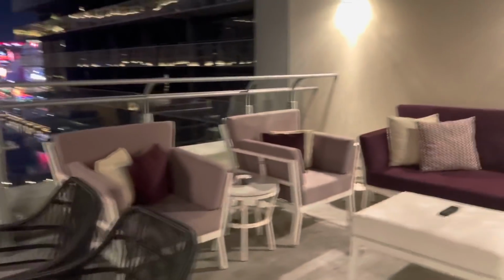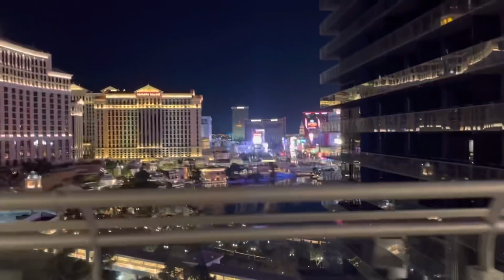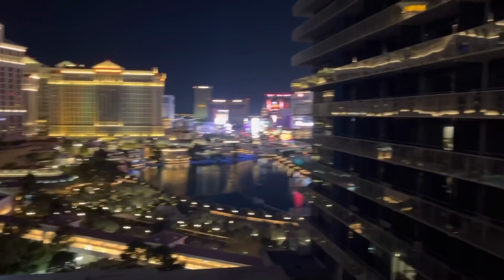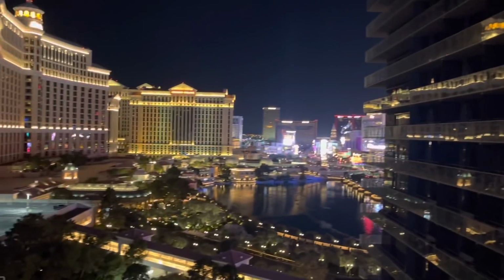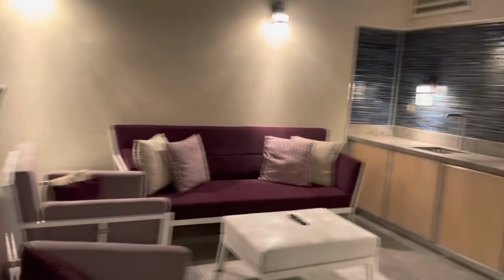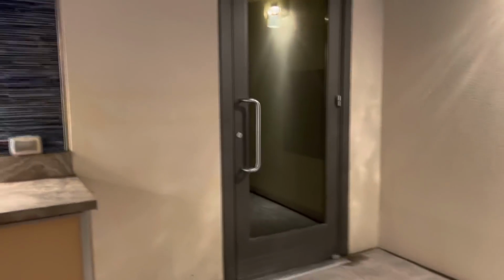Place is awesome. Nice balcony over here. We got the Bellagio. We got the Bellagio right there, Caesars. This is beautiful. And the bungalows do come with butler service. So they are just a phone call away.